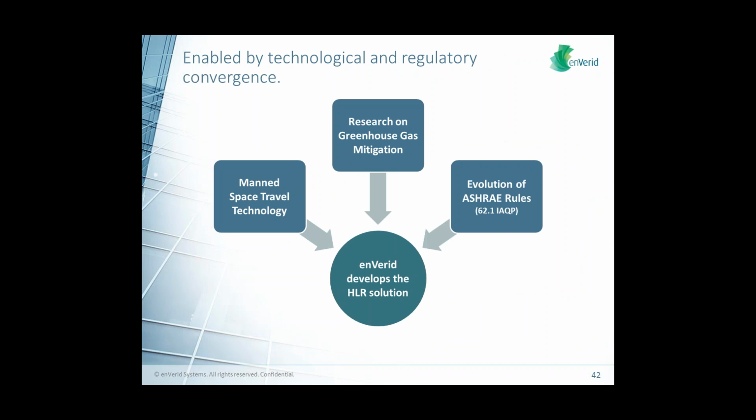So the idea is simple. The technology is fairly sophisticated in terms of material science, electronics, and mechanical. But it raised the question, why is it now? Why do we have this technology now and not maybe 10 or 20 years ago? And it's kind of interesting. There's a convergence here of multiple things that have come together to make it now the time for deploying a technology like this in commercial buildings.